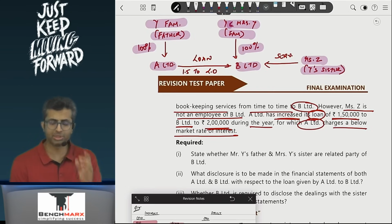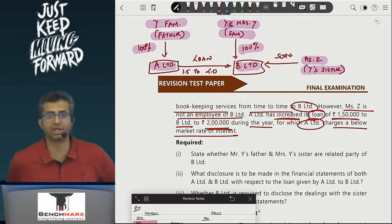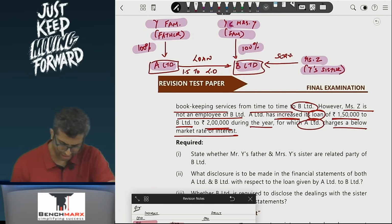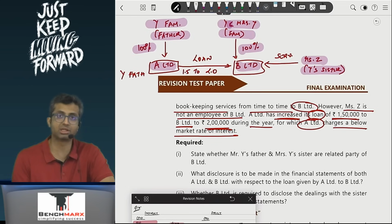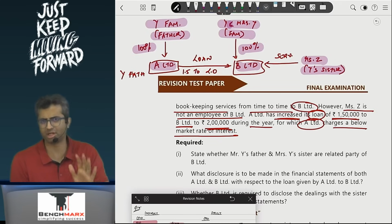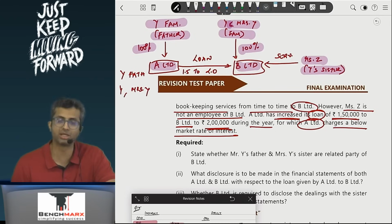Now the problem is, between A and B, is there a related party relationship? Who all are related parties? First of all, for A, कौन-कौन related parties हैं? Is Mr. Y's father a related party? Yes, they have control. If Mr. Y's father is a related party, then all the close family members who can influence or be influenced, that is the son and their family members, all of them will be related. So Y's father, Y, Mrs. Y, can I say all of them are related parties with A?